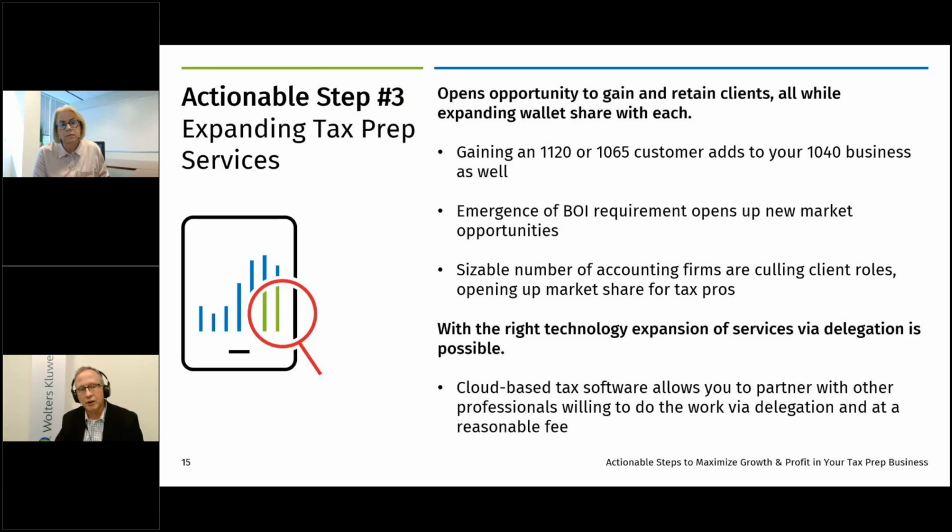Speaking on the Daniel Hood article of Accounting Today, where he spoke about smaller accounting firms being in the process of culling their client rolls fairly significantly. We're talking about maybe 4 to 5% of their client rolls they're letting go, and they are now searching for a new tax professional. So, can you take a moment to speak to the opportunities of expanding wallet share, expanding services for tax professionals going into the future?